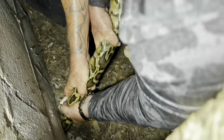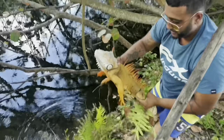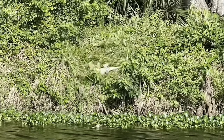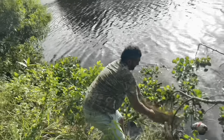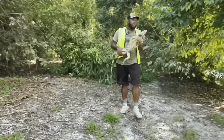Oh my God. Hyper orange. Ooh, the finesse. My goodness. Oh my gosh. Definitely 6 foot.